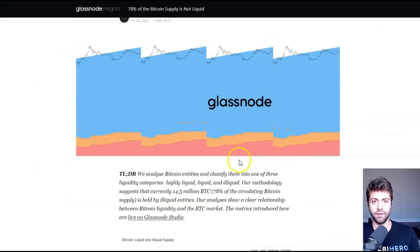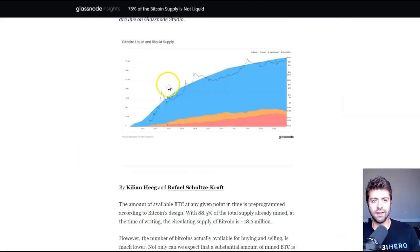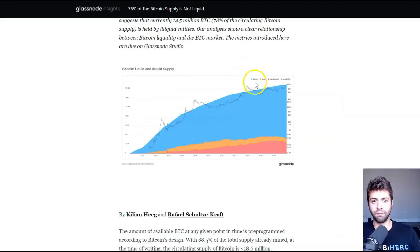And even today, 78% of the Bitcoin supply is not liquid, which means only 22% is available on exchange. And that's after 12 years, guys. And this was as of December 29th, 2020, so relatively recent. You can see over here, the blue part of the chart is the illiquid supply. Orange and red are liquid, right? So you could see this is about 2012 right here.